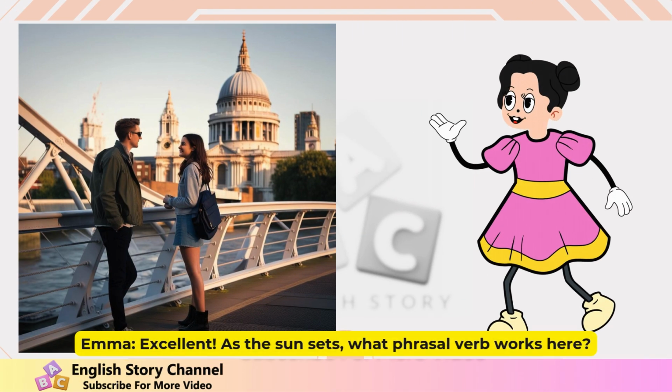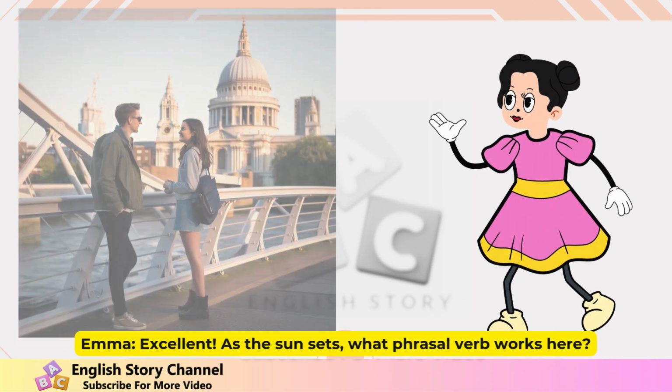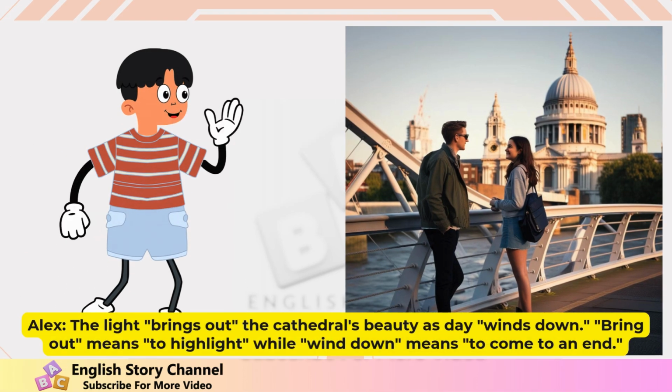Excellent. As the sun sets, what phrasal verb works here? The light brings out the cathedral's beauty as day winds down. Bring out means to highlight, while wind down means to come to an end.